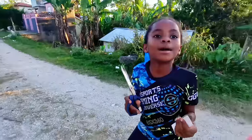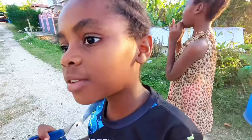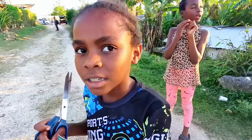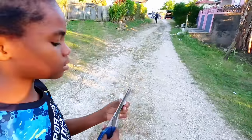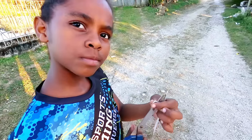Don't point at the grave. Sorry? If you point at the grave, you have to bite off your ten fingers. What? If I point at the grave? Yeah, your hands turn black. Your hands turn black? Yeah, but I don't know that. I did it once, but nothing happened. You did it once and nothing happened to you? Yeah. Oh, okay.